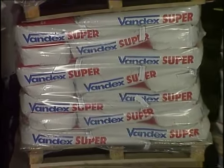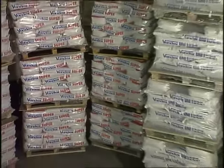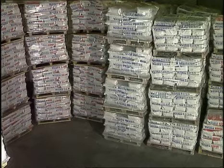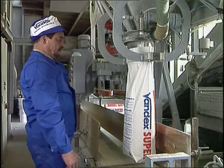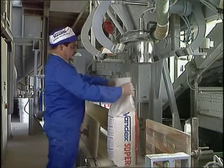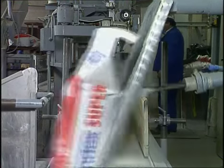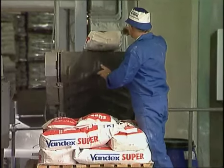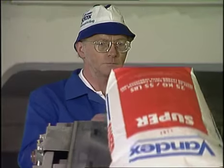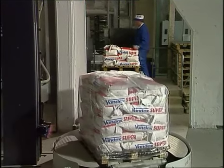Major VANDEX products are manufactured at the company's plant in Germany. Modern production facilities and trained personnel assure high quality and optimal availability. The main production line delivers powdery products such as waterproofing slurries, waterproofing mortars, and repair mortars. This is a line for filling and closing environmentally friendly products in 25-kilogram bags and passing them on to a palleting station where pallet loads of 1 ton net weight are assembled.